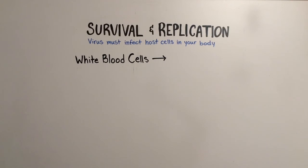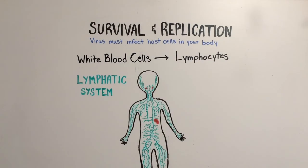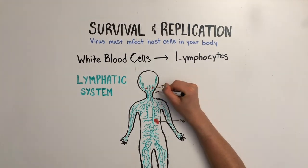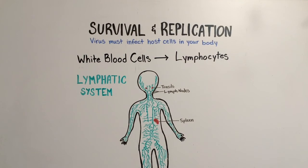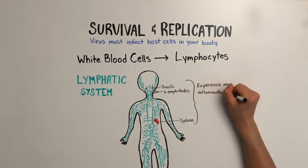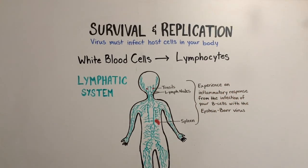White blood cells are also known as lymphocytes because they circulate in your lymphatic system, a circulatory system that carries a fluid called lymph instead of blood. Your tonsils, spleen, and lymph nodes are all part of the lymphatic system, which explains why they all experience swelling and inflammatory response from the infection of your B cells with the Epstein-Barr virus.